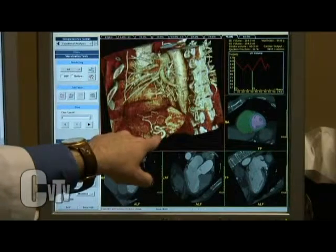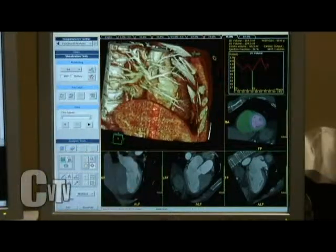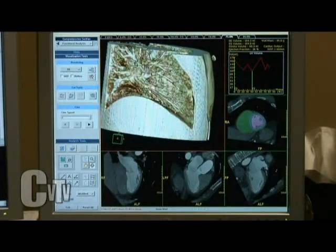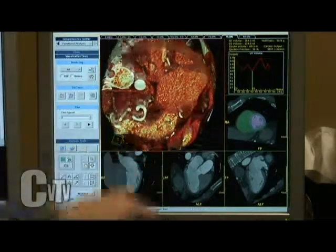There's the spleen here. There's the splenic artery going to the spleen. Here's the aorta coming up out of the heart, heading down to the belly. There's the heart seen from the right side. Again, I can put the right lungs back or remove them. There's the liver right here, stomach.